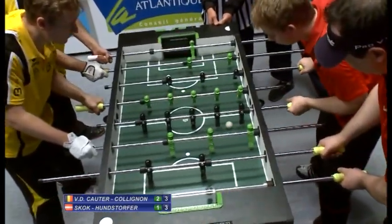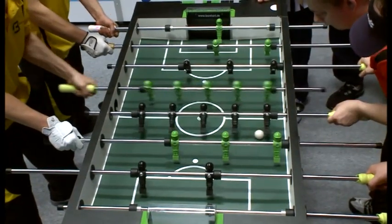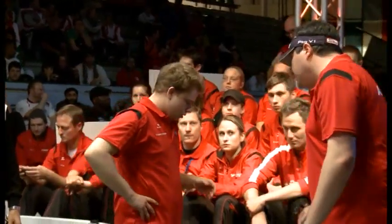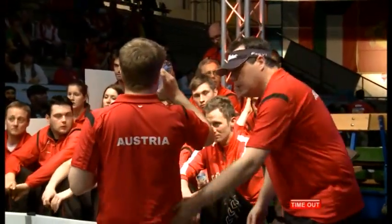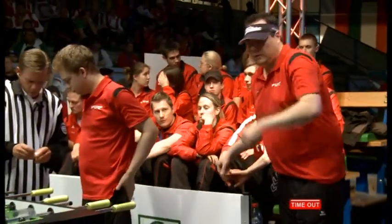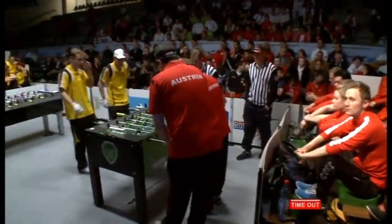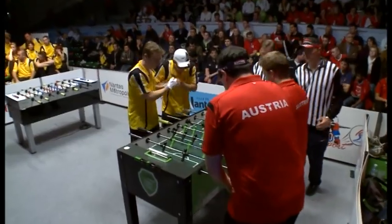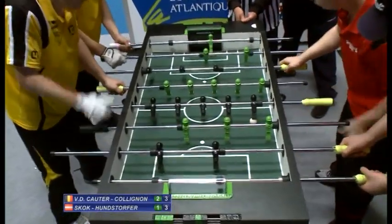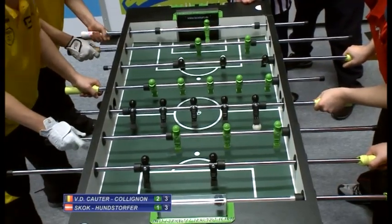Let's see what Kevin HUNDSTORFER can do. Kevin looking to pass it, but he'll quickly call a timeout. Was afraid that the time constraints would prohibit him from doing something that he wanted to do, so he went ahead and used that timeout, and that was a wise decision. It's one timeout apiece. 3-3. Fourth game, 2-1 lead for Collignon and van de Carter, as Kevin HUNDSTORFER will put it back into play.